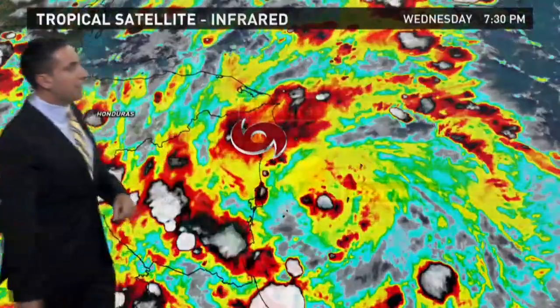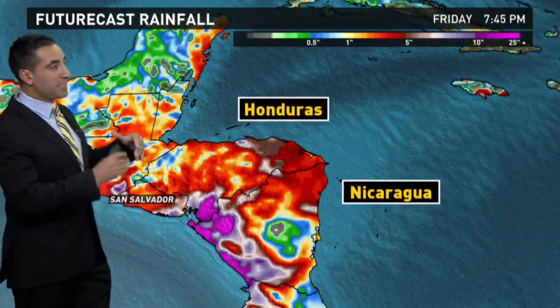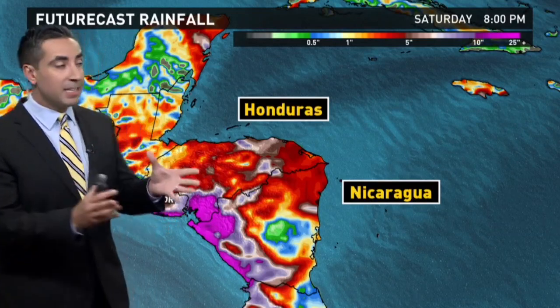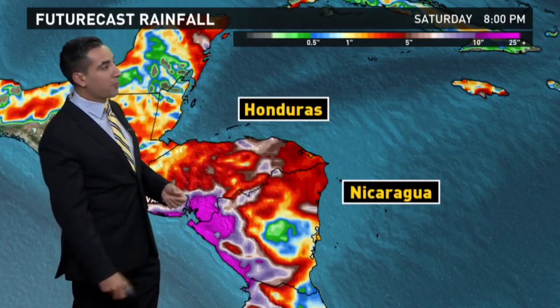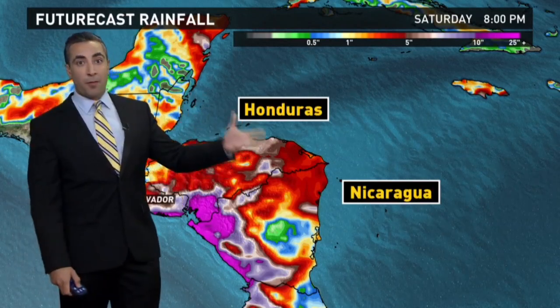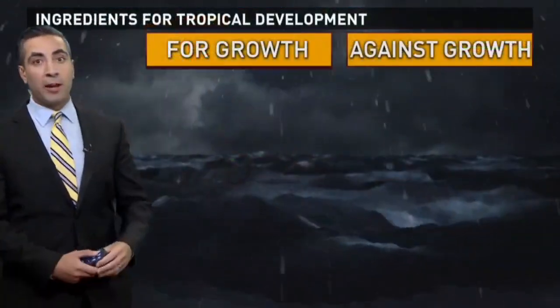Again, there's that pinpoint of that center of circulation. But even though it's just a tropical storm, it's still a life-threatening tropical storm in terms of the amount of rainfall it's going to bring in parts of Nicaragua and Honduras. In fact, this is one of the Futurecast models showing anywhere from 10 to 15 inches of rain falling in this area. That leads to mudslide and obviously flooding risks in those areas as well.